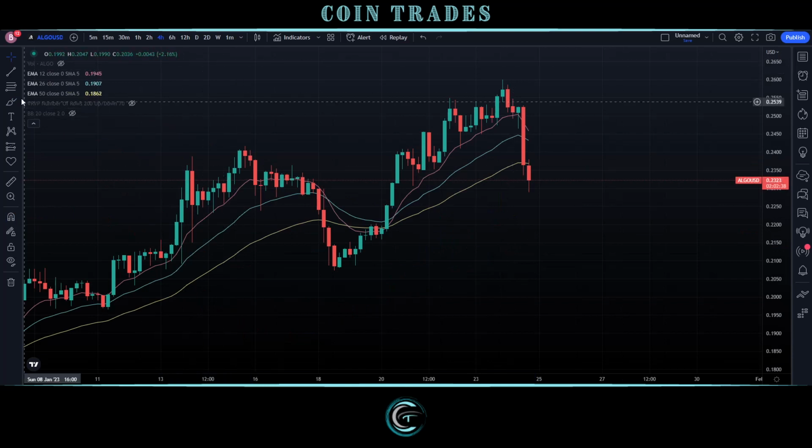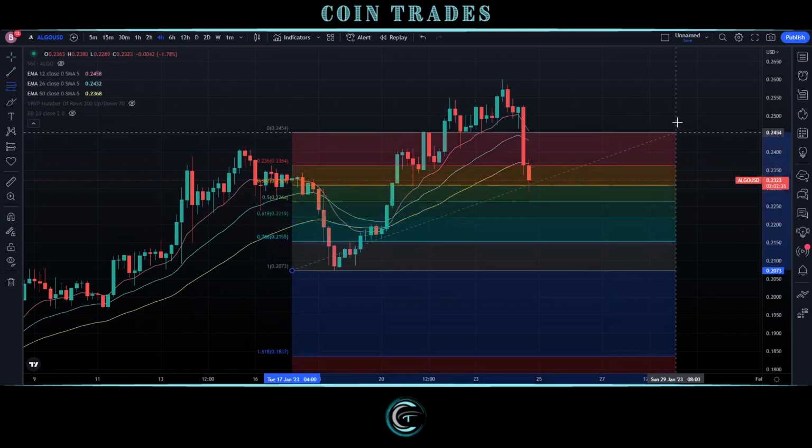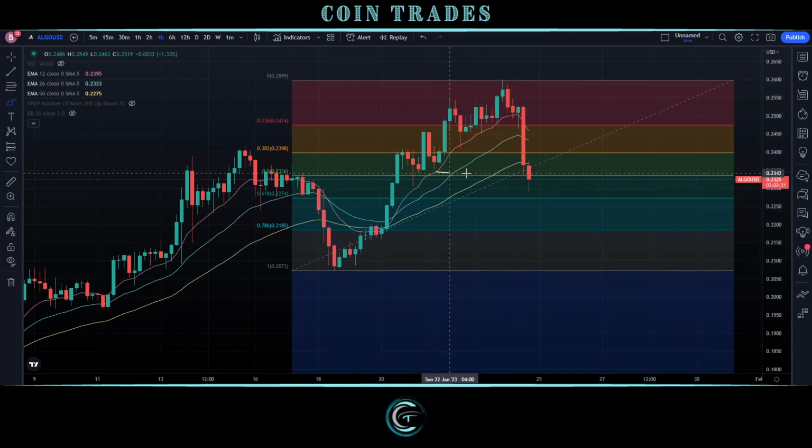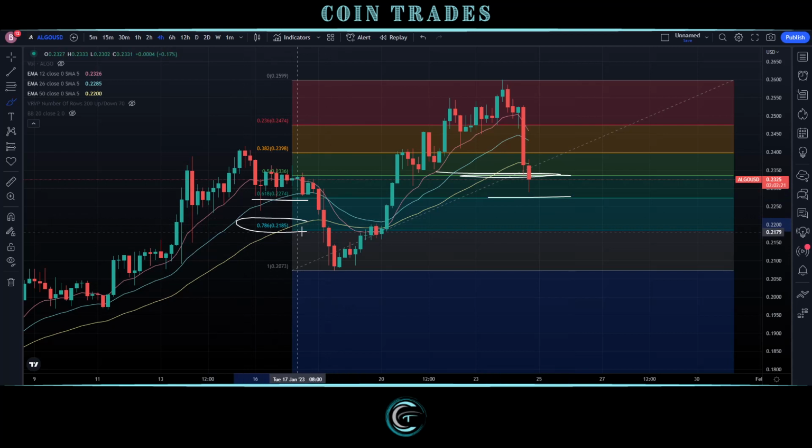If we flip over to the 4-hour right now and pull up a Fibonacci from the low to the current trend high right at 26 cents, you can see we've already blown below the 50% retracement line. So the next up would be 61.8, which is 22.74. And then below that, just below the 22-cent target we set, is the 78.6 coming in at 21.85.